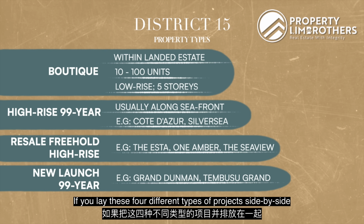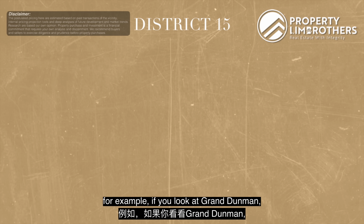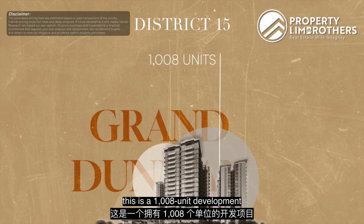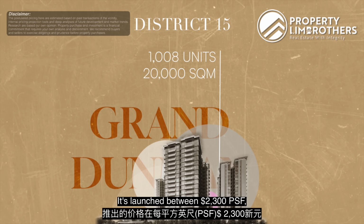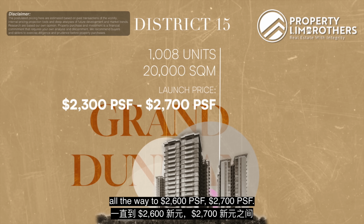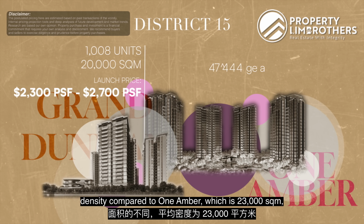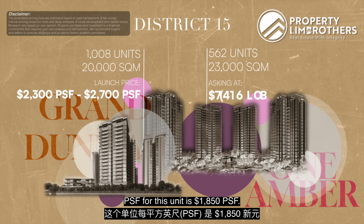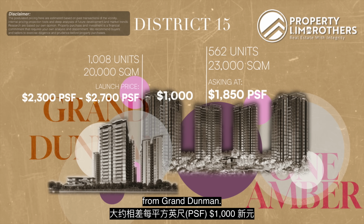If you lay these 4 different types of projects side by side and try to make a comparison, for example, if you look at Grand Diamond, this is a 1,008 unit development sitting on a land plot of about 20-over-1,000 square meters. It's launched between $2,003 all the way to $2,600-700 per square foot. Compared to One Amber, this is 23,000 square meters, but there's only 562 units. PSF for this unit is 1,850 per square foot. So there's a difference of about $1,000 from Grand Diamond.